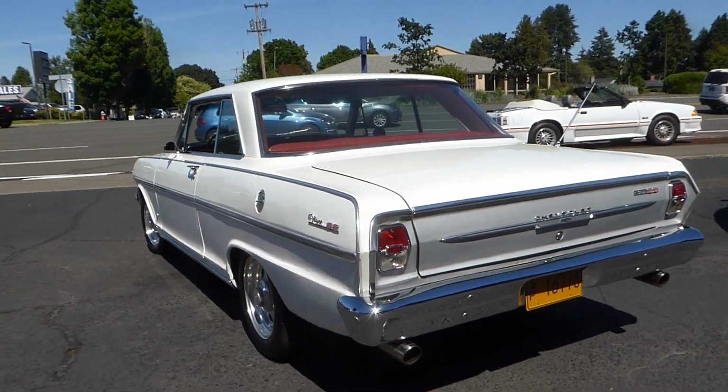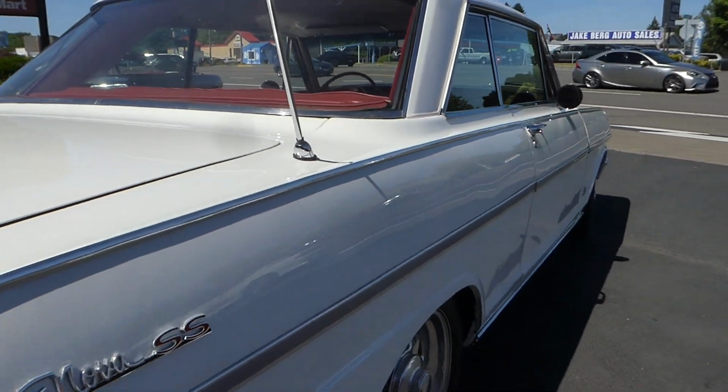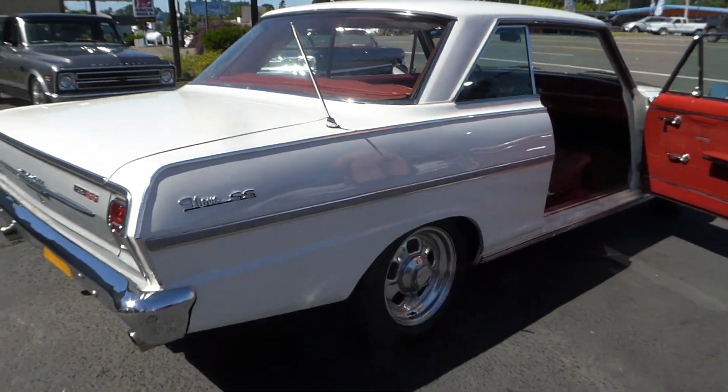Rear, here again, dual exhaust. Nice bumpers. All the right emblems. The antenna. All the glass. Very nice.